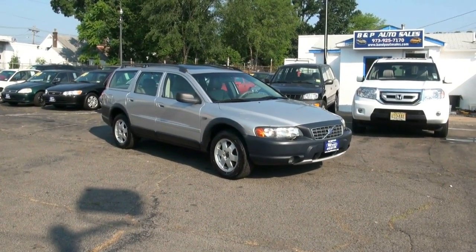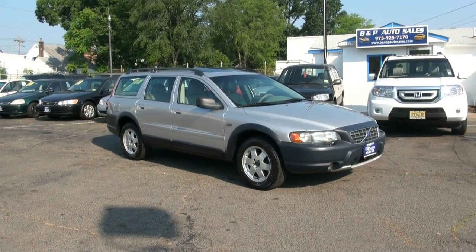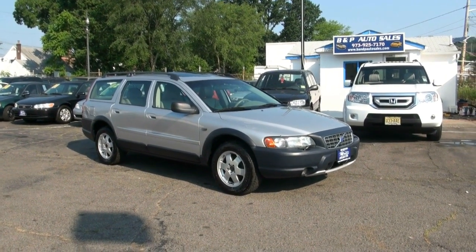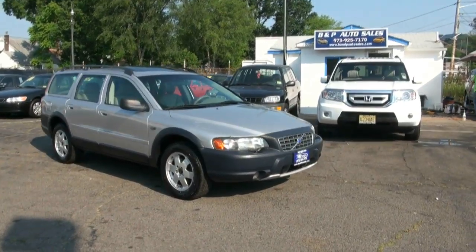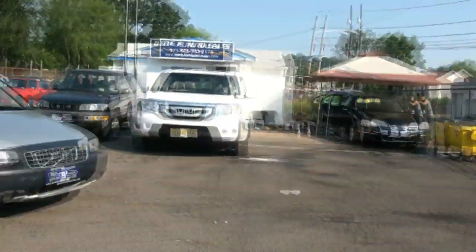Very nice Volvo XC70 Cross Country Edition all-wheel drive. I've actually had one of these, same color, just blue leather interior. I have to say, nice car, very roomy. Volvo, very dependable. I actually have one myself. That's my little photography car over there.